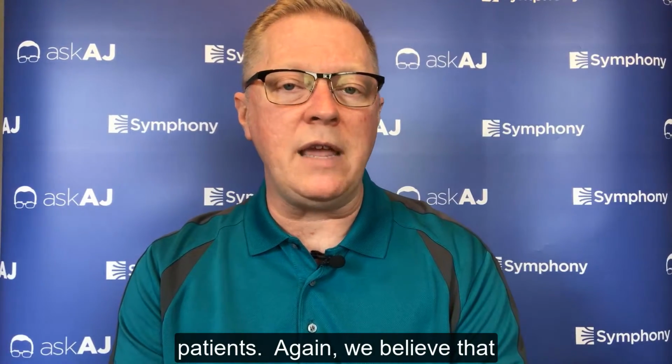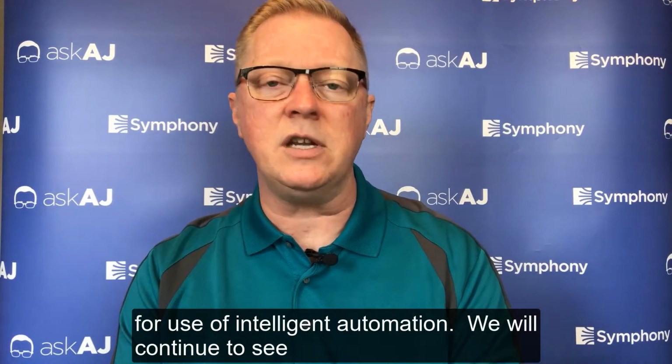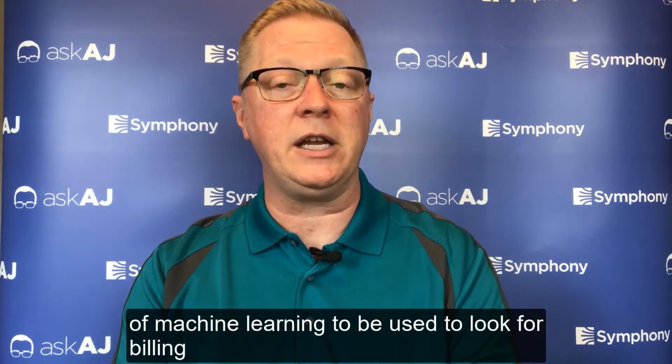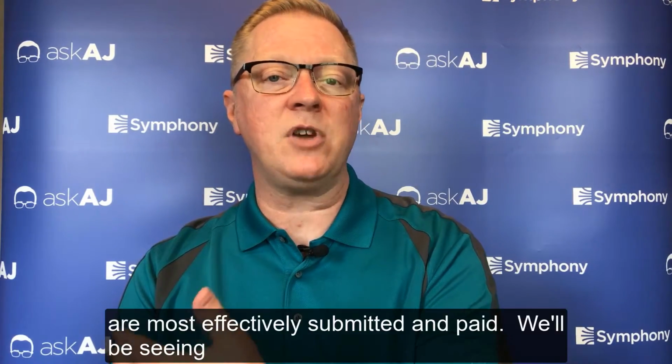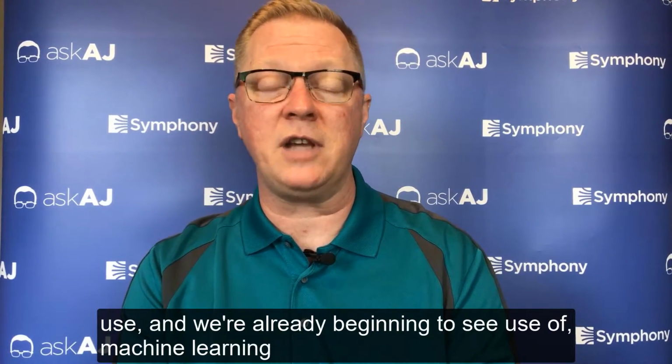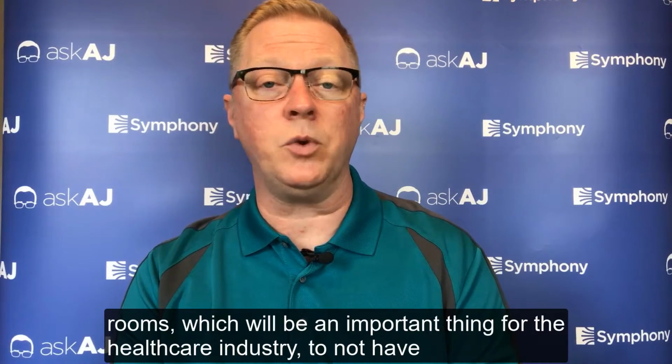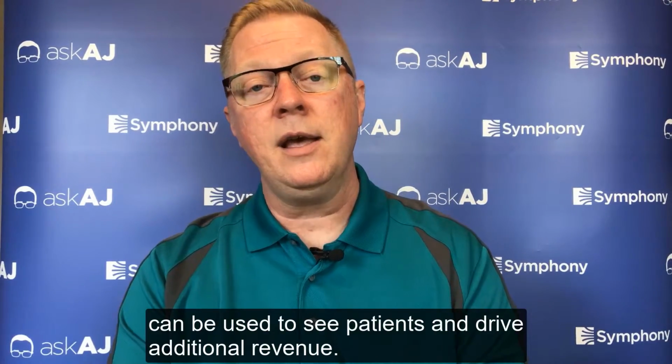So again, we believe that healthcare is a very important market for use of intelligent automation. We will continue to see use of artificial intelligence for treatment and diagnostics. I believe we're going to continue or begin to see more and more of machine learning being used to look for billing trends, look for certain types of patterns within certain diagnostic types about the way in which claims are most effectively submitted and paid. We'll be seeing use, and we're already beginning to see use of machine learning to optimize the scheduling of operating rooms, which will be an important thing for the healthcare industry, to not have open operating space or clinical spaces that could be used to see patients and drive additional revenue, as well as the work that we're seeing in implementing RPA and other types of intelligent automation solutions in the operations.